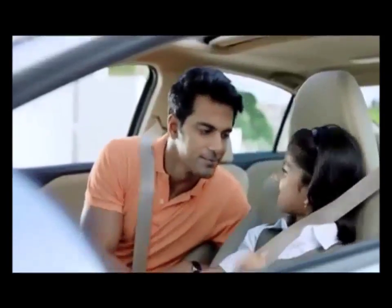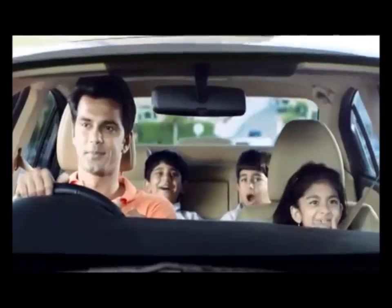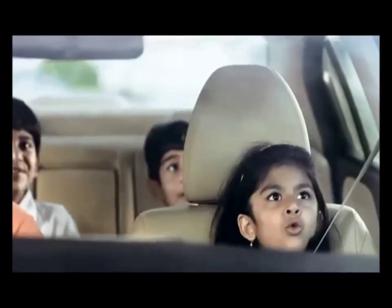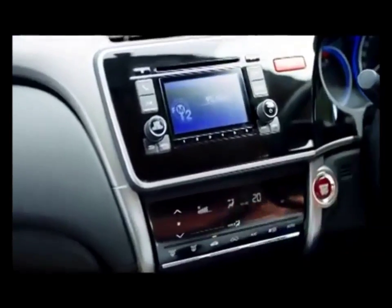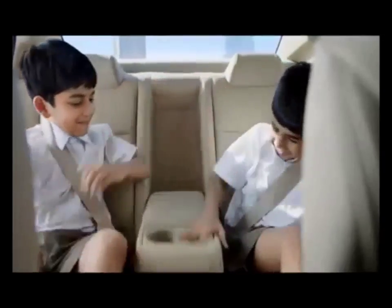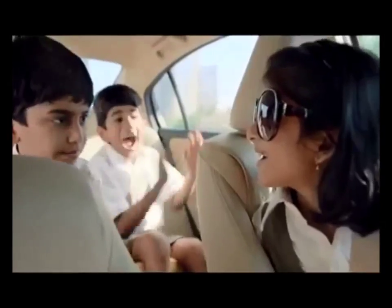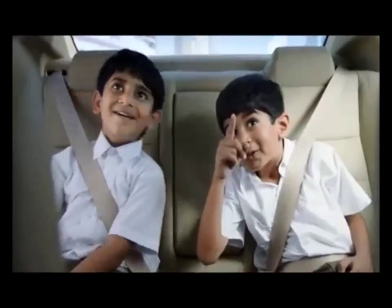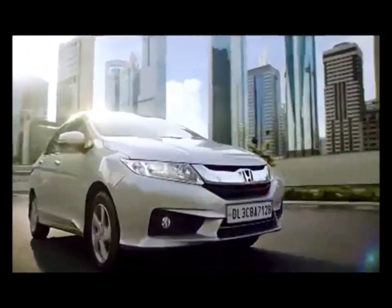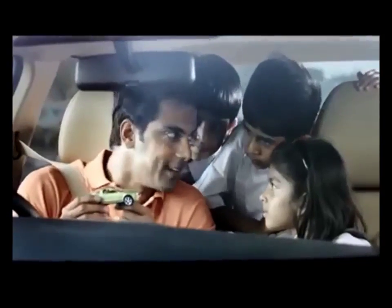Then there's the underlying factor why compact SUVs are all the rage in India, which is because we are finally, after a long wait, getting products which suit the difficult dual requirements of maneuverability and rough road ability. Even one of these advantages of the BRV is more than enough to justify a mere 75,000 rupees price difference over the Honda City, making the BRV the winner of this shootout.